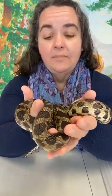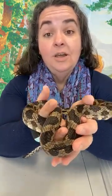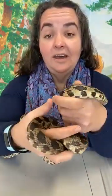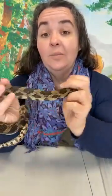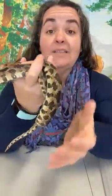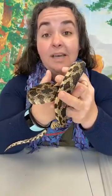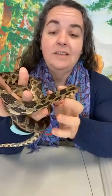It does have a very large enclosure here at Lake Iowa Nature Center, and in there it has lots of places to hide underneath and in, and a nice little water dish. We feed our snake frozen mice that we get from a mice hatchery, and they are sent to us frozen, then we thaw them when it's time to eat for this snake.